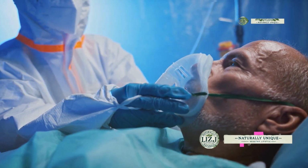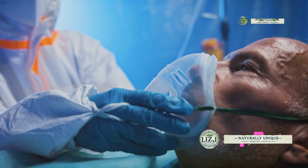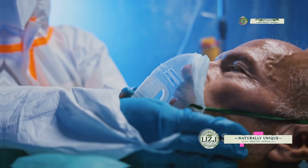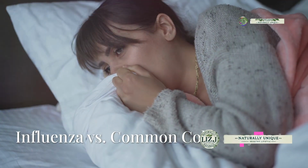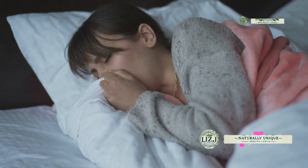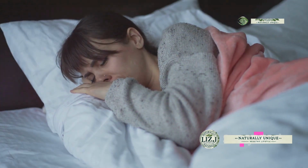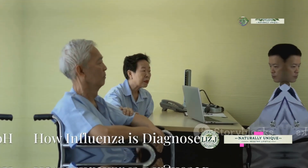Severe and complicated cases. In some cases, the flu can lead to pneumonia, respiratory failure, worsening of chronic conditions, and sepsis. Influenza versus the common cold. Unlike a cold, influenza symptoms are sudden and more severe, with a higher likelihood of fever and body aches.